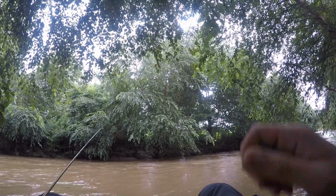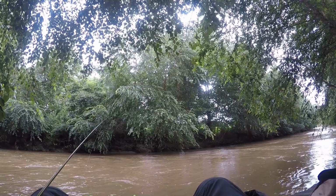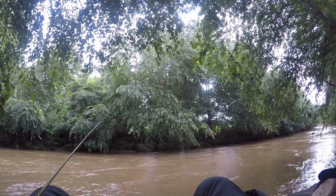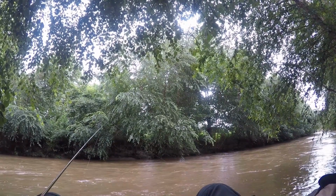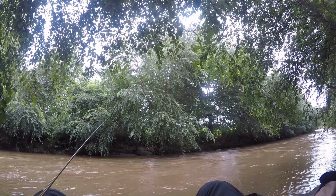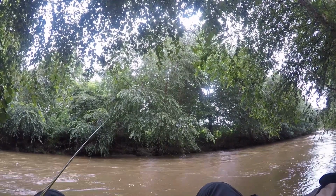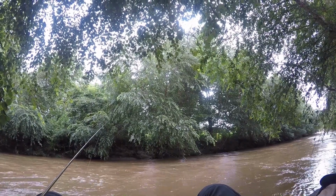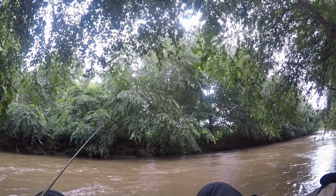Something's nipping at it, but I don't know if there's anything big enough to get that hook in its mouth. See the tip just dancing a little bit? Waiting on something to actually pull it. Because this is an ultralight rod, even a little tiny fish feels like something on this. So if you get a good fish, it's going to really feel like something.